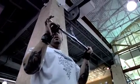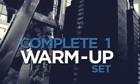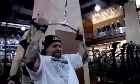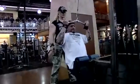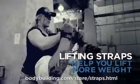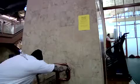So we're starting off today with a reverse grip pull down. I've already done my warm up. I'm going straight into my first set. This really targets the lats. I use this exercise to start with to really thicken the upper lats. I'm using the wrist straps as well to maximize my grip. Also allows you to go much heavier without putting too much strain on your bicep tendons as well.